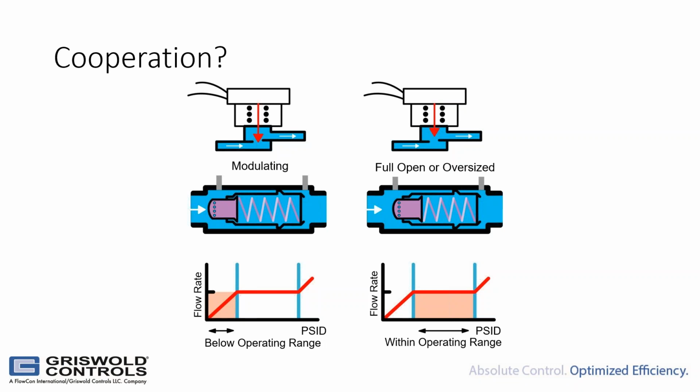So this is why we say they cooperate. When this valve is modulating fully open or it's oversized, so it's open more than it needs to be, the cartridge is controlling the flow, and that's this portion of the graph. But when the actuated valve is modulating to some reduced condition, usually because the load has changed and they don't need as much heating or cooling, our cartridge is fully open and not doing anything.